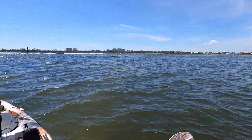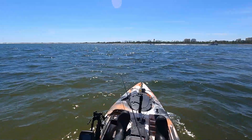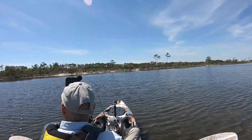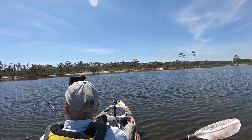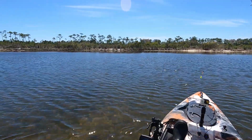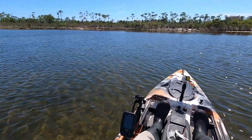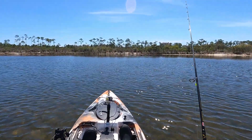I think I'm gonna head back on the other side and fish my way back down that shoreline for an hour or two. I've only fished 2 hours, so I just haven't caught much. Something now moving right along the shoreline. Oh, there was something right there too. Not quite close enough yet.